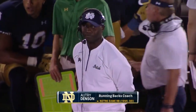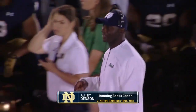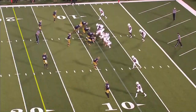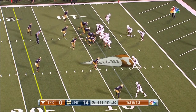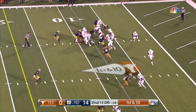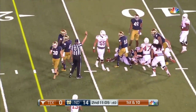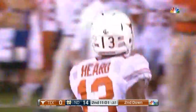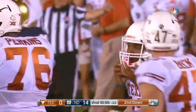Brian Kelly bringing in a couple of Notre Dame stars to the coaching staff, including Autry Denson, the all-time leading rusher for Notre Dame, now the running backs coach for the Irish. And we've got Gerard Hurd back in at quarterback for Texas. And he starts this drive from deep in his own territory at the 8 and starts it off with a running play to Gray. So back to Hurd they go, Doug. Well, their first downs came with Hurd in the game, although it was unfair after the holding penalty for Swoops having to go back in.